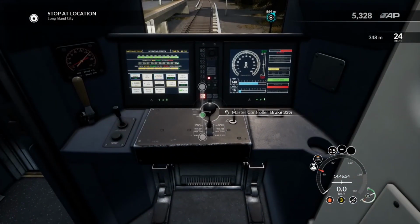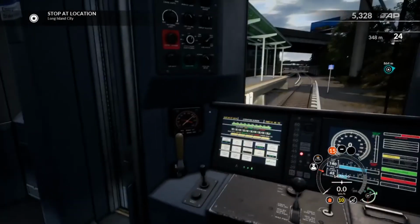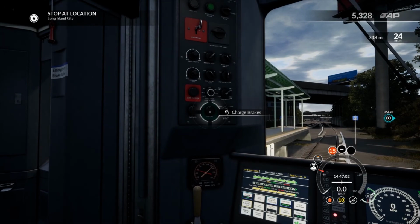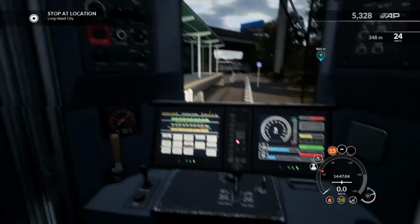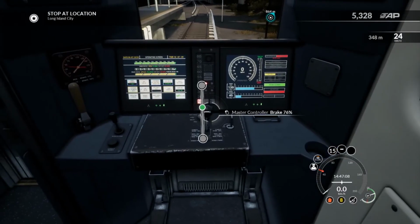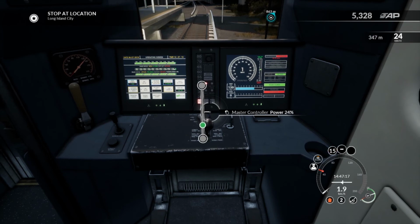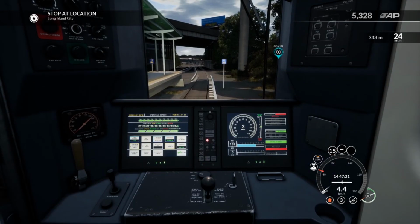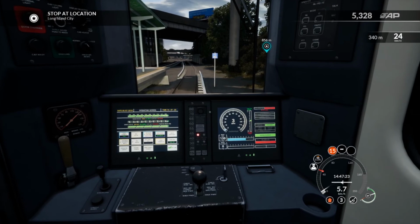Let me see. Max brake. Recharge the pipe. Brakes. Recharge brakes. Come on, recharge. Here we go. Brakes off, apply some power. Don't know what, maybe we're under restricted signals or something. That's why that 15's still flashing at me.